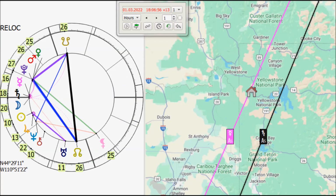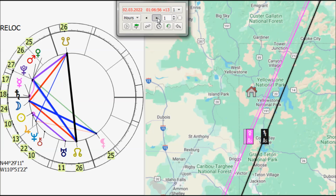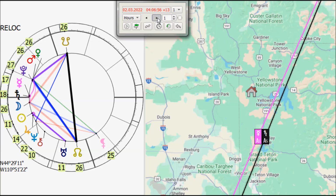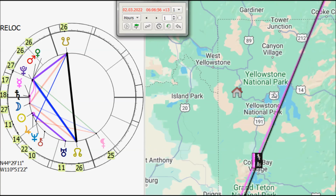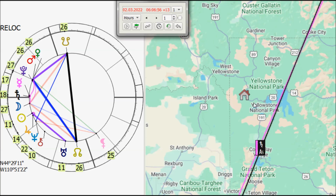Okay, I've gone back to 2022, and note that we've got the ascending nodes about to make a connection here between Mercury and Saturn, and Saturn sitting right across Yellowstone Lake, and Mercury just flashing through to make this quick conjunction. So that's something quite interesting. So it is still a fair way away. I just wanted to get the exact connection between Mercury and Venus.